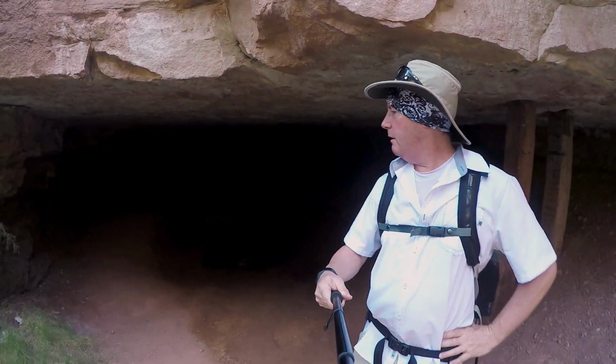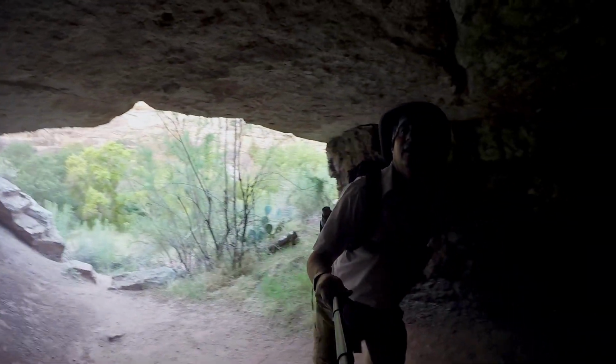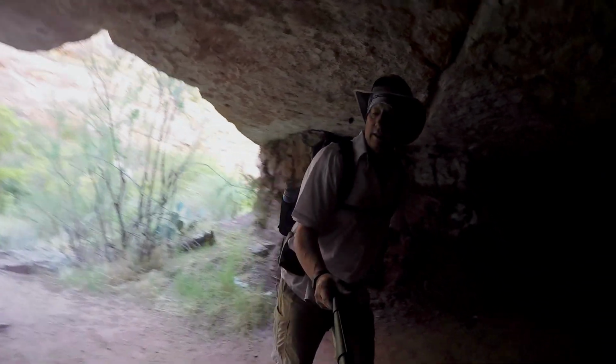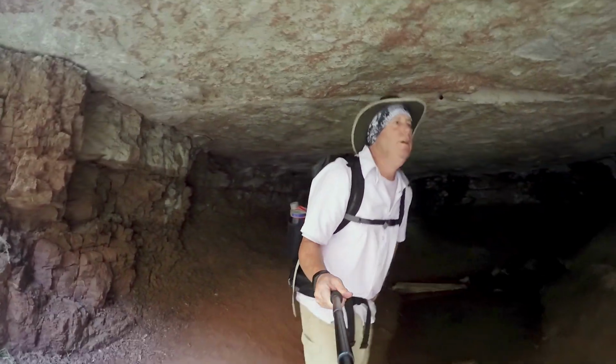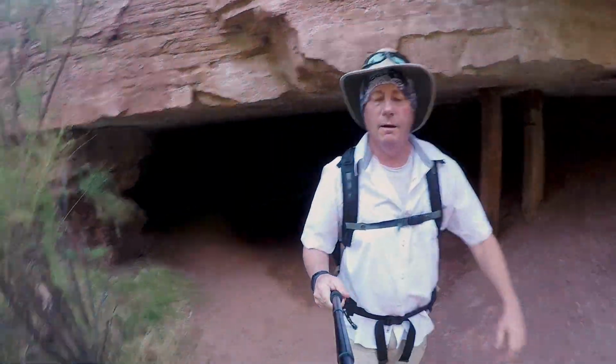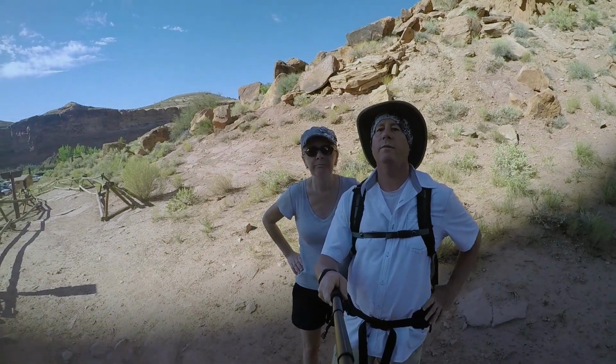All right, almost back to the car. Just found a small little cave. Not a lot to it. See some holes and tags in it. There's water coming out the back end. Doesn't make it out of the cave though. So, almost back to the car. Made it back just a little before 5 o'clock.